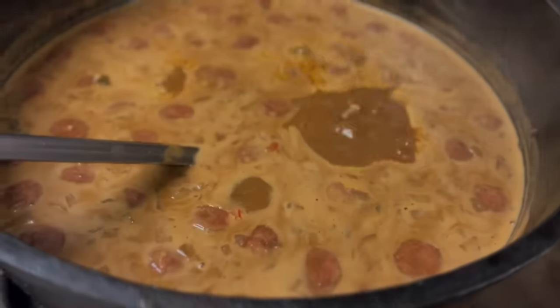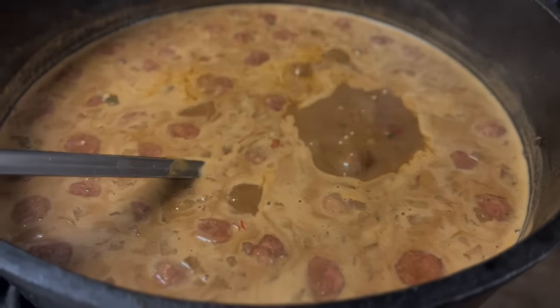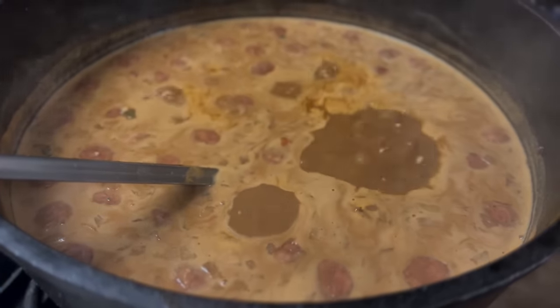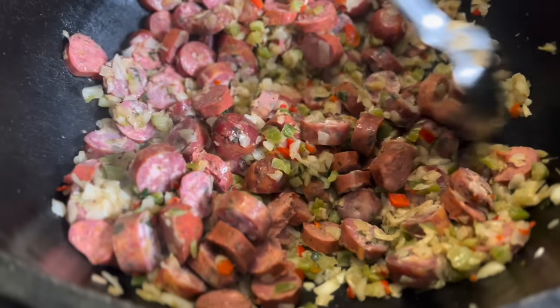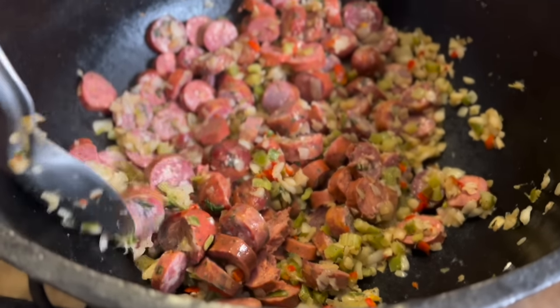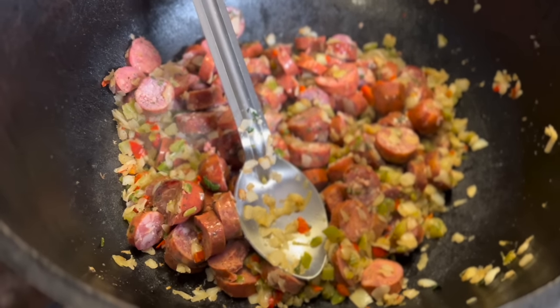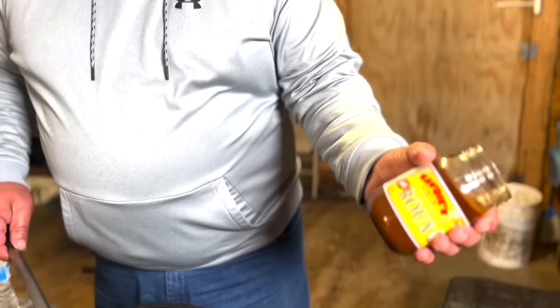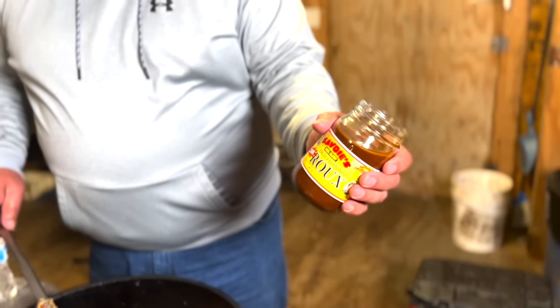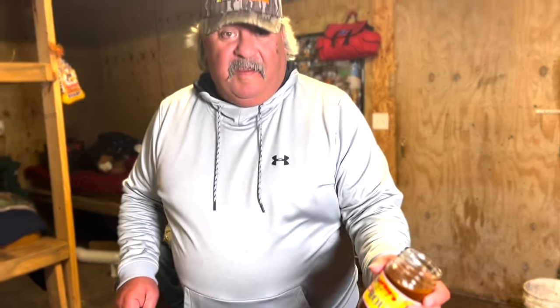Yeah, what we got going on here, man? We are making a shrimp egg drop stew. Pretty much just a shrimp stew, and we drop eggs in later. Exactly, some green onion smoked shrimp. What we got? This is some Cowboys pre-made roux. Yeah, I'm cheating this time.